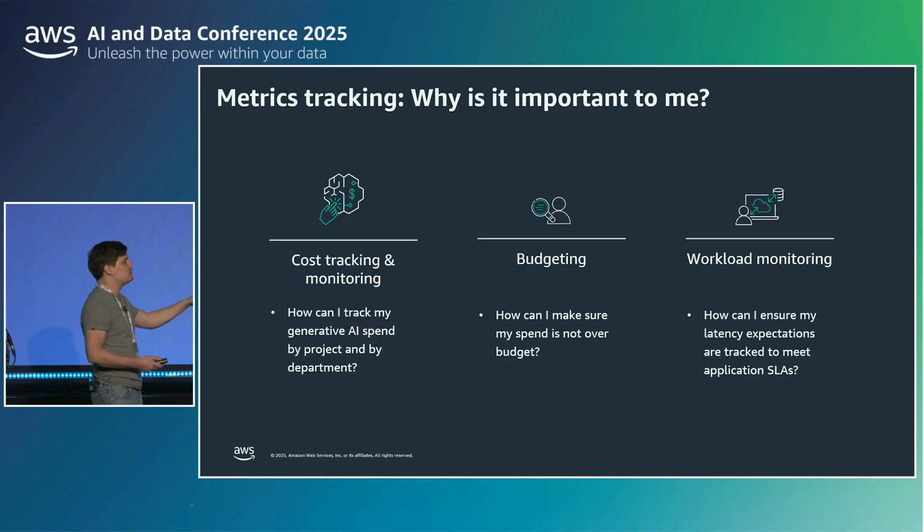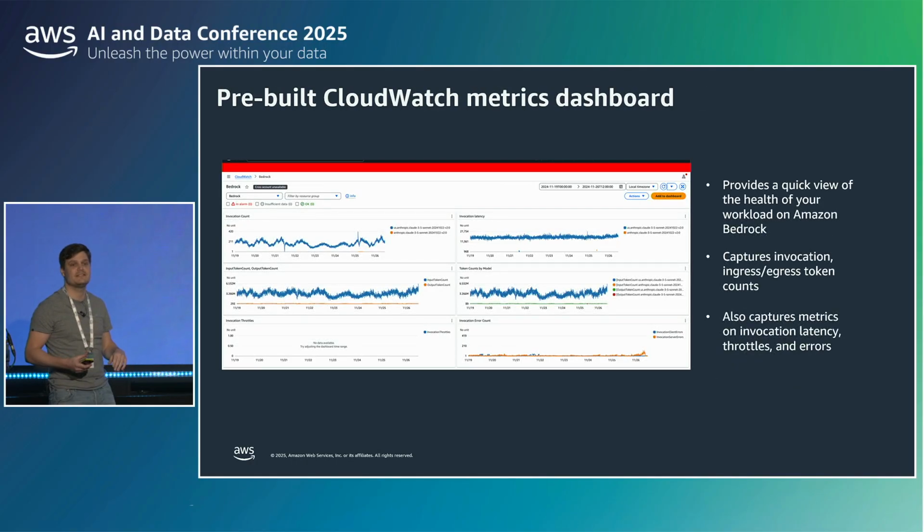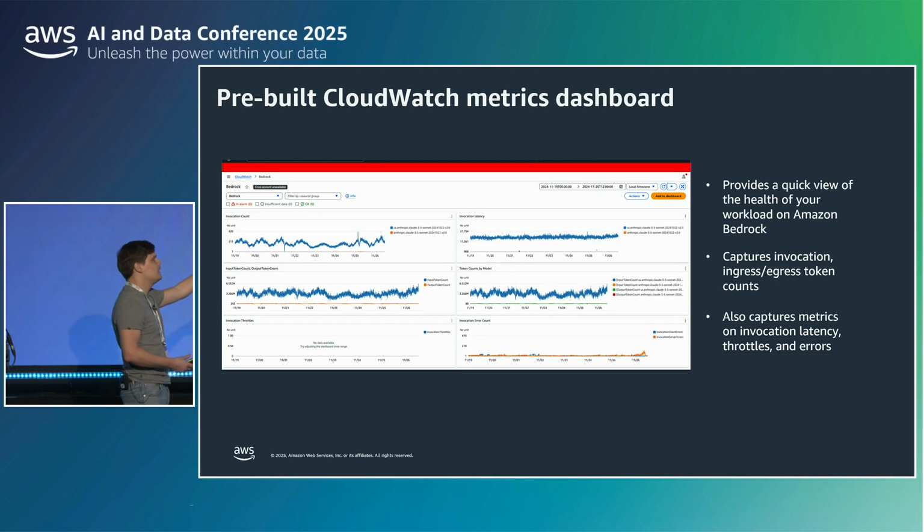The other way, in terms of monitoring, like I was mentioning, is CloudWatch. In a few clicks, very fast, you can have this pre-built dashboard straight away in your AWS account. You can see different metrics: the invocation counts, the input and output tokens that you're consuming, and usually the requests per minute, etc. The interesting thing is that you can now see the shape of your traffic. That's always important to see.